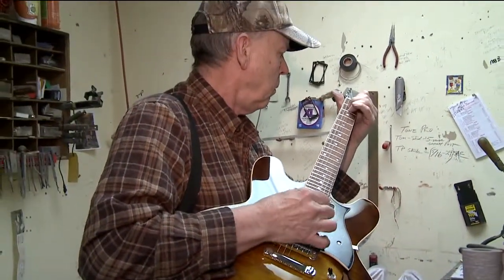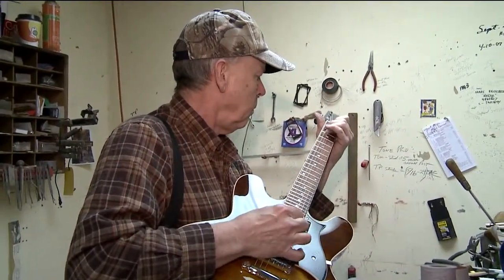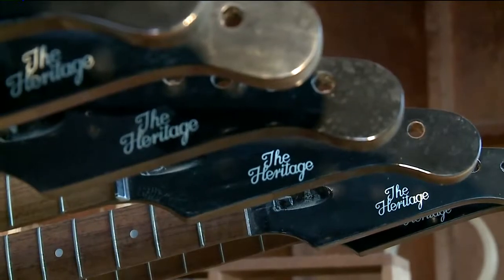They're big with jazz and country performers these days, and it's all electric. Not going to go unplugged with a Heritage. But in this American success story, not every idea worked out. Old prototypes are everywhere at the plant.